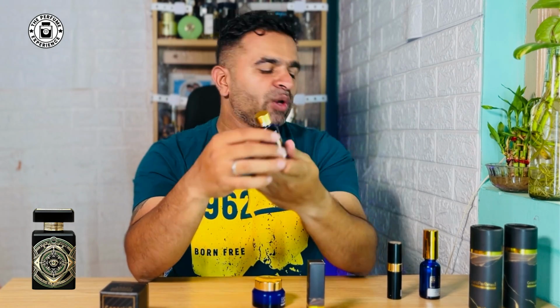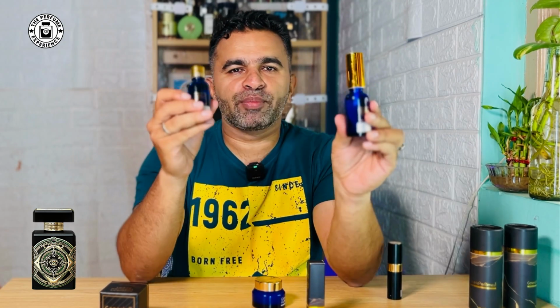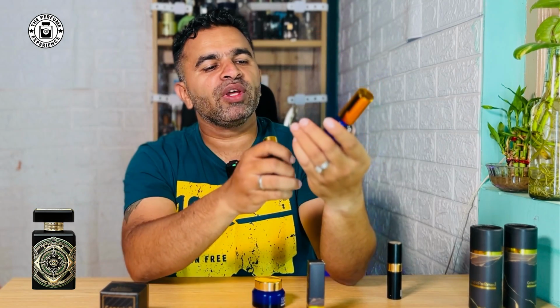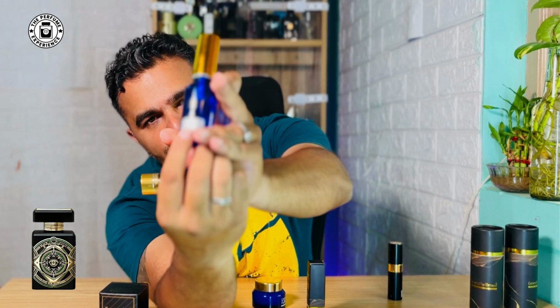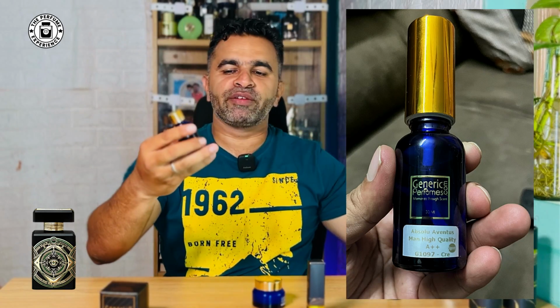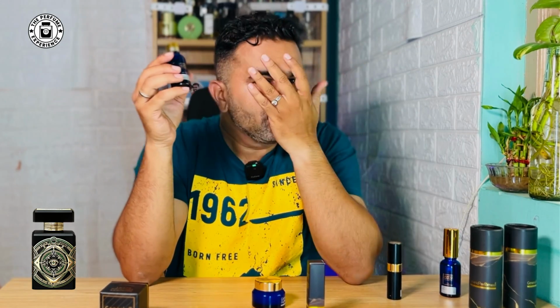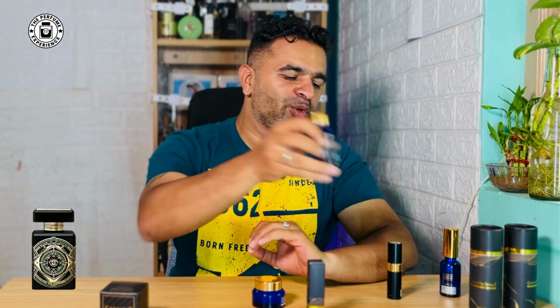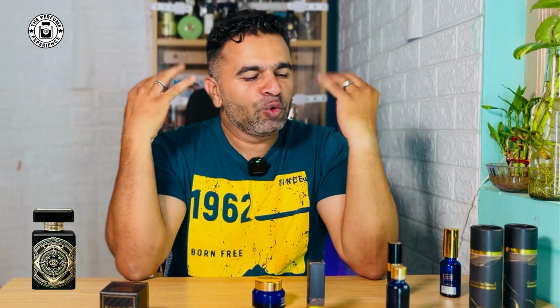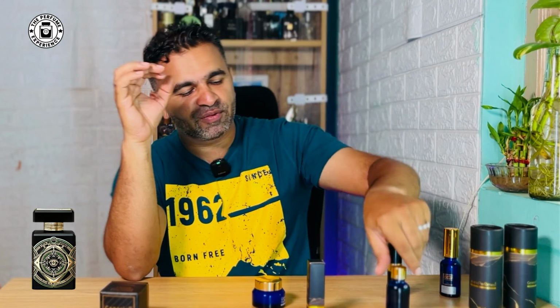Very, very nice. And another thing is, while the bottles look similar, how do you know which is a spray version and which is an oil version? On the sticker that you see here, there is also the word spray mentioned. So that's another way to figure out which is a spray version and which is a fragrance oil. But if you like Oud for Happiness as an alternate, you should definitely consider this. It's a very, very good fragrance which makes you very happy, light, sweet, and the oud is not very dominant. It's beautifully mellow, and I enjoyed this one very much.